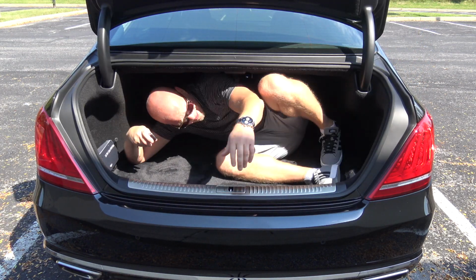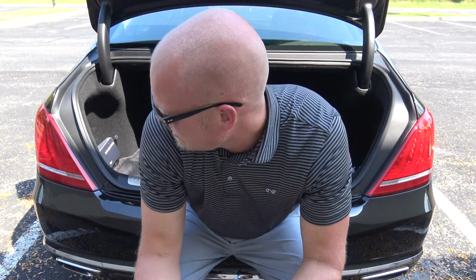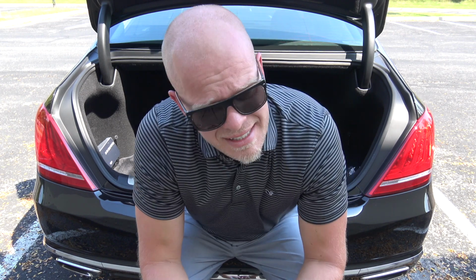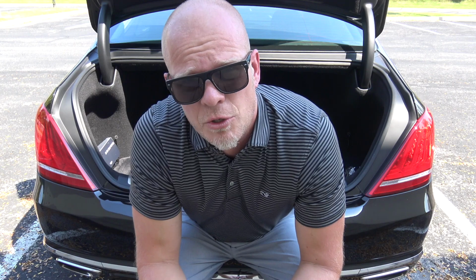Now, trunk space in the G90 is pretty good. Now I'm 6'2", and if me jumping out of the trunk of the G90 is any kind of reference as to how many golf bags, for instance, you can keep back there, how much luggage, grocery bags, that kind of thing, I'm not really sure, but that's up to you.